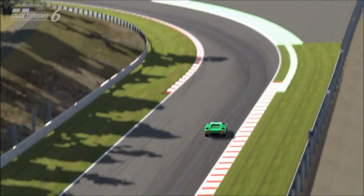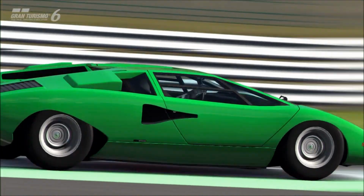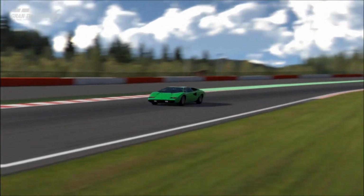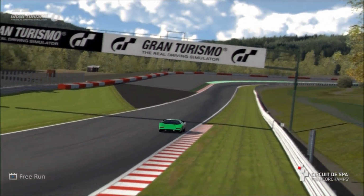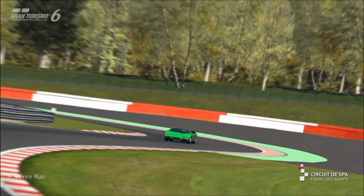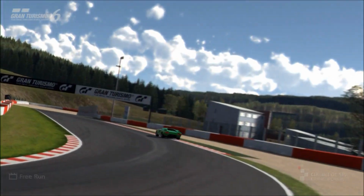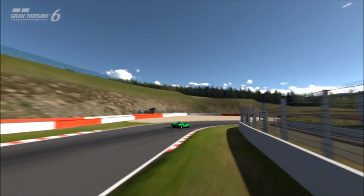Now this car is expensive. 217 grand is quite a bit of money. But for a classic Lambo, especially a fully premium one, that's not overly steep, especially when you compare it to how expensive the Miura is at 15 million credits. That makes this car look pretty much like the bargain bin version of the Lamborghini lineup. The thing is though, just like the Miura, this car is a dominating force.